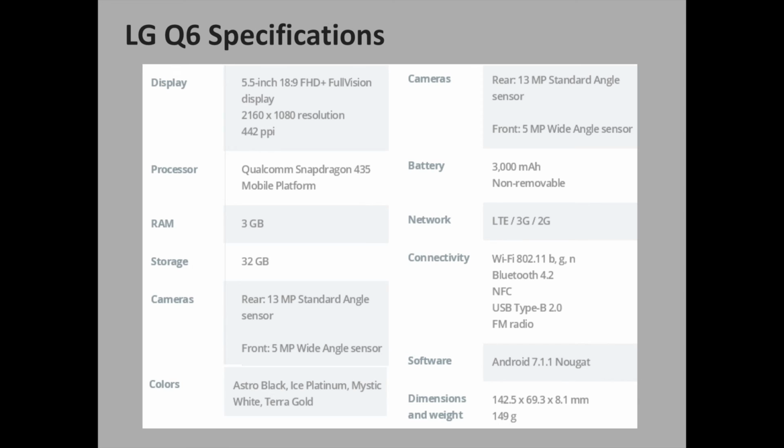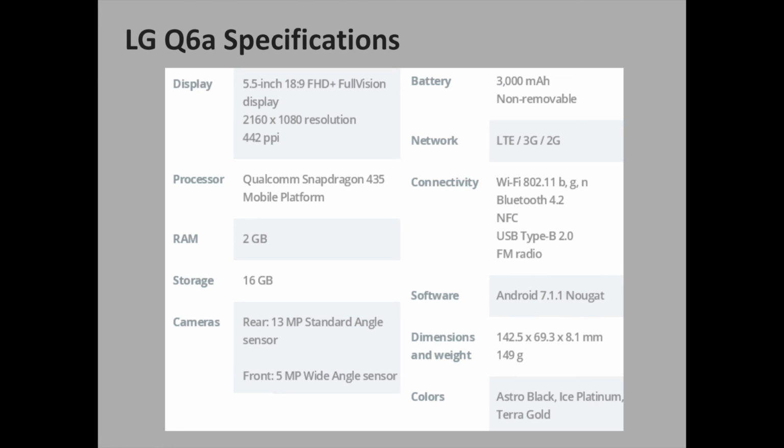The LG Q6 has the same specifications as the LG Q6 Plus with just 3 GB of RAM instead of 4 GB for the LG Q6 Plus and 32 GB of internal storage. It comes in 4 color variants: Astro Black, Ice Platinum, Mystic White and Terra Gold. Finally, the LG Q6a comes with just 2 GB of RAM and 16 GB of internal storage. Cameras and battery are identical to those of the LG Q6 Plus and the LG Q6. Note that all the devices come with FM radio, which is always good news for users.